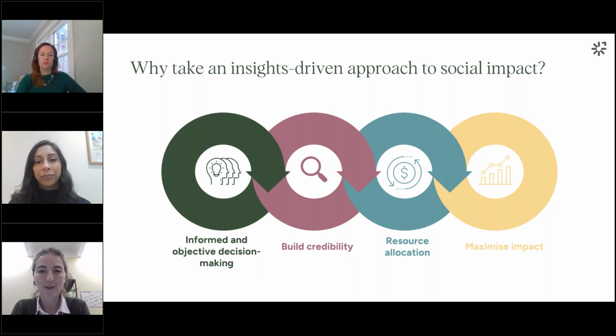Having a better understanding of your social issues, your beneficiary groups, and the challenges they face can help you to identify, first of all, where there are gaps in external delivery, or perhaps where there's saturation, so there's too much focus on one form of intervention or one type of challenge. And so it helps you to understand where you can intervene in order to have the most impact and collaborate best.